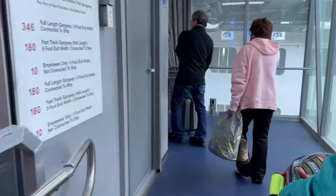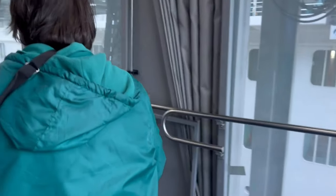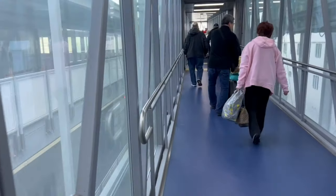We didn't have to wait very long before they started boarding the ship. Those people who needed assistance were the first to board, then top-tier guests, and those of us in junior suites and above were allowed to board next. If you've never boarded a cruise ship before, you generally have to walk up and around these ramps before you actually set foot on board the ship.